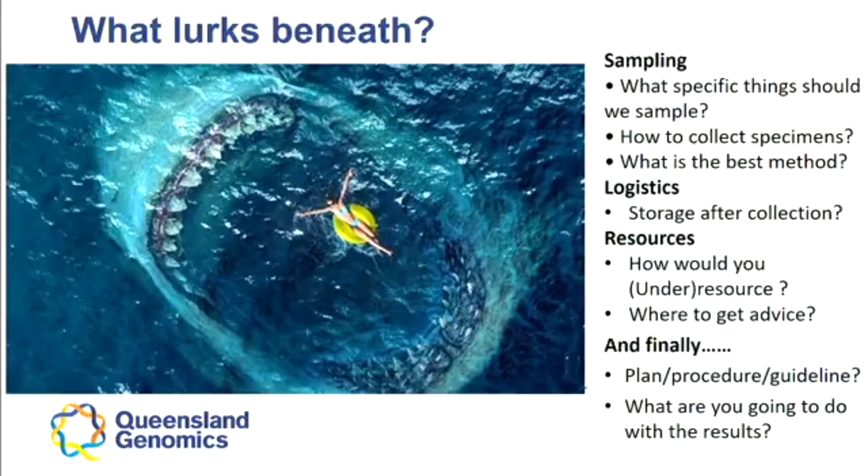What's the best method? The logistics, what to do, how would you store those specimens after collection? We're lucky here, we can just run them across to the lab. You know, we turn up with a fistful of swabs and the lab goes, oh. No, we don't, we usually bring a head's up, we're nice.